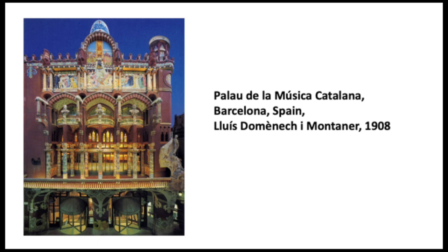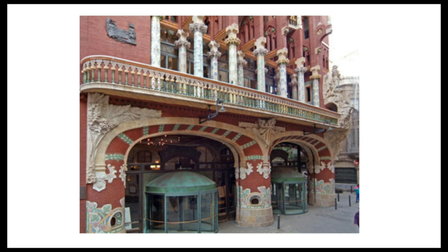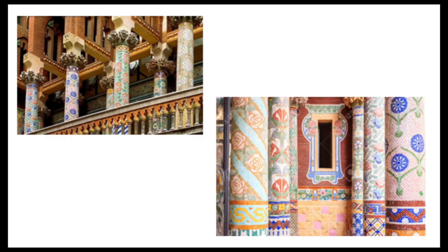Gaudí is probably the best known Art Nouveau designer in Barcelona, but he's not the only one. Lluís Domènech i Montaner also designed several Art Nouveau buildings in Barcelona, and this is one of them. This is the Palau de la Música Catalana, or the Palace of Catalan Music. At the mezzanine level, there's a double colonnade, and the columns are covered with a ceramic tile mosaic, most of them in a floral pattern.